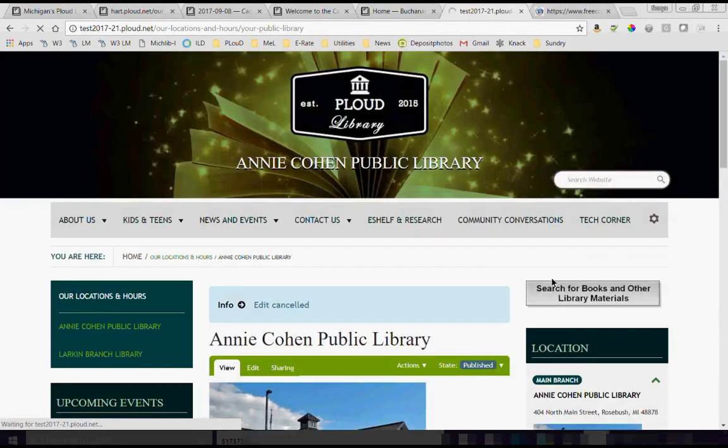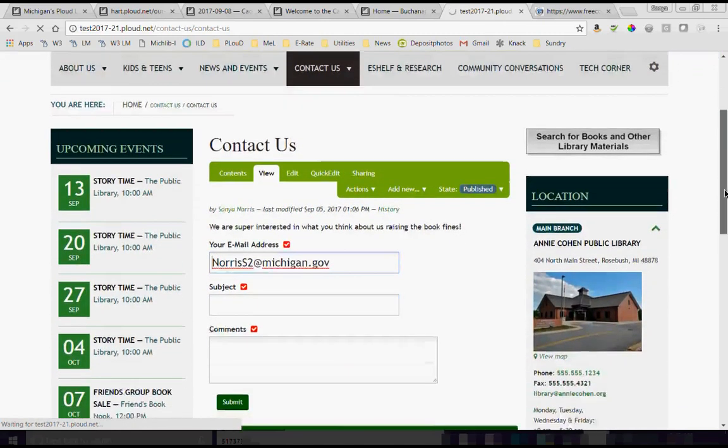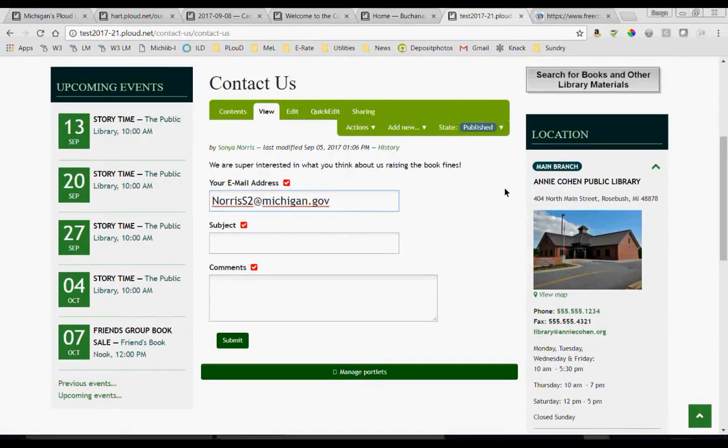Ploud websites also have forms, and I want to show you a couple of those. The simplest form is the Contact Us form. This is just a quick 3 fields. It takes about 5 minutes to generate. It includes your email address, a subject, and comments.